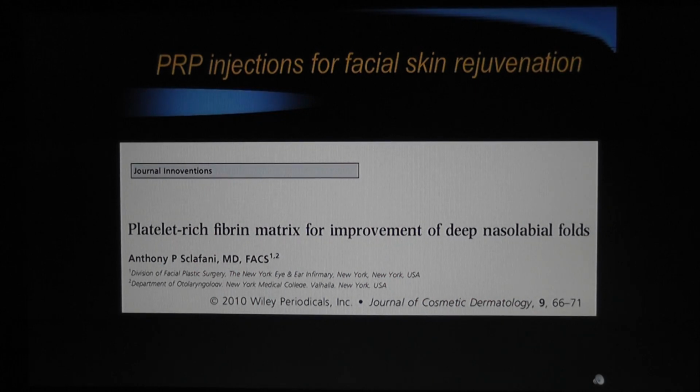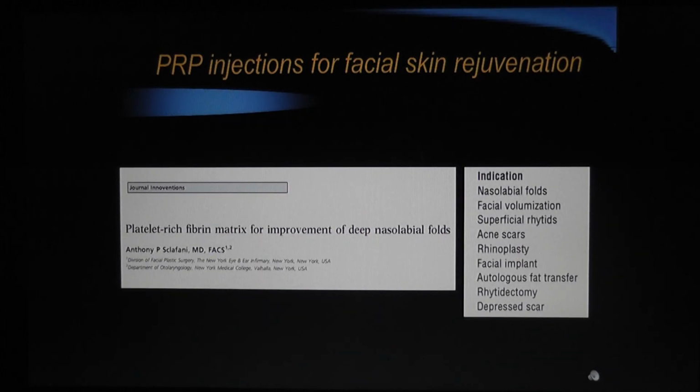As mentioned earlier, PRP has recently been used as a patient's own autologous injectate for minimally invasive facial skin rejuvenation therapies to treat, for example, skin wrinkles and nasolabial folds. The technique is very similar to the injection of hyaluronic acid or Restylane or other skin fillers. Generally speaking, the indications for PRP skin rejuvenation are facial voluminization, treatment of acne scars, a variety of wrinkles, nasolabial folds, or in combination with rhinoplasties. Recently, surgeons also use PRP in combination with fat for lipofilling purposes to increase the longevity of these grafts.